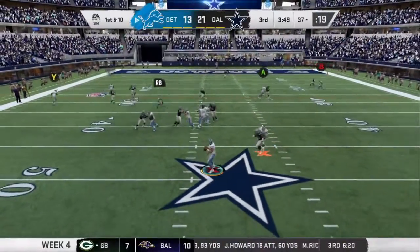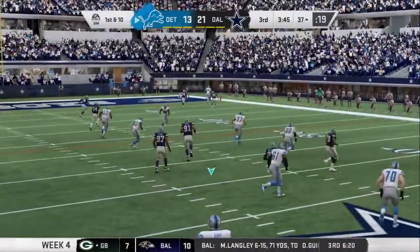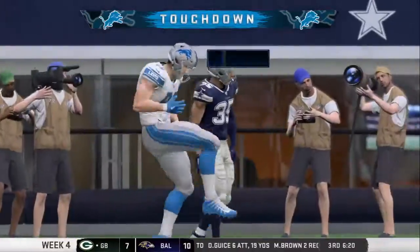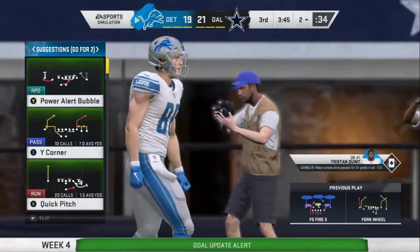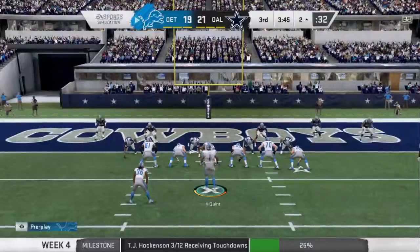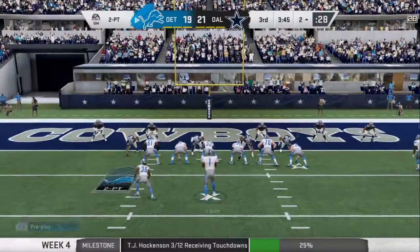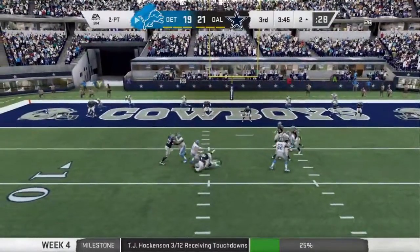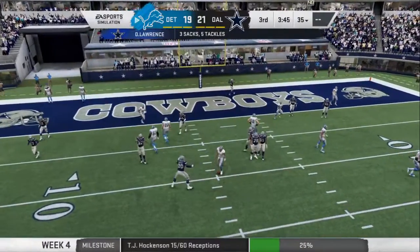They'll come out throwing here to start the drive. And off the deflection, it's caught. And he takes this one in for a Lions touchdown. T.J. Hockenson, his third touchdown now on the year, as his guys have cut the lead down to 2. And that score there makes this a much more manageable deficit. Agreed. Because the Cowboys' pressure gets there this time for the sack.